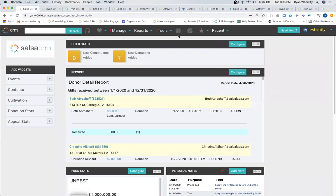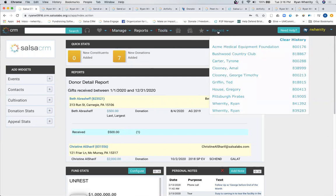And then lastly, you can search on donations, add any gifts with our gift box and plus sign, manage your favorite and recent screens.